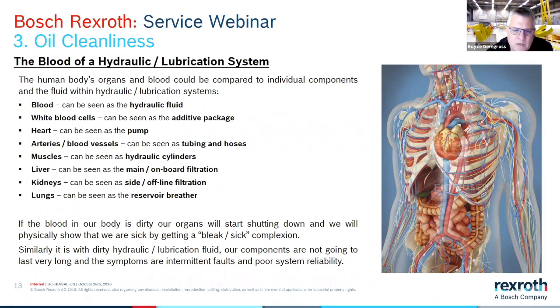It's very similar to a hydraulic system, which is designed to transport energy from a prime mover to an actuator. And similarly, the fluid in a hydraulic system is intended to remove waste heat from the system. And it's also there to perform lubrication.